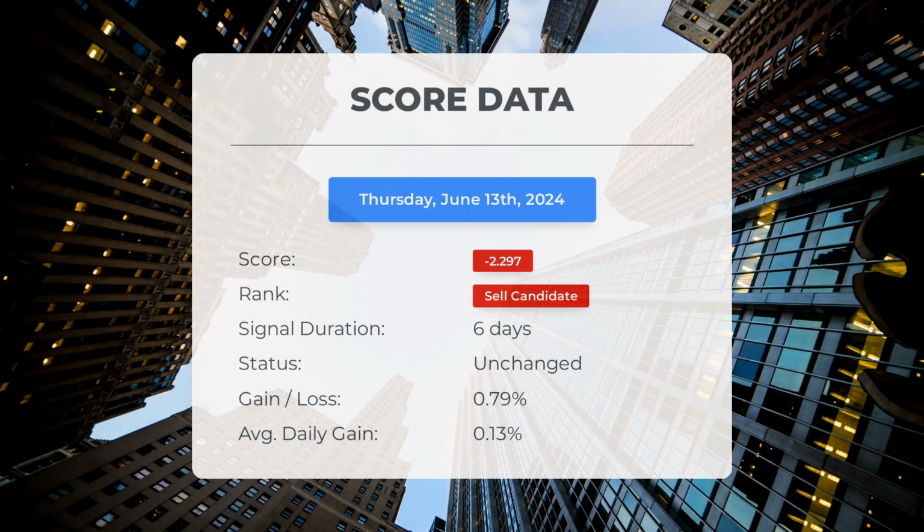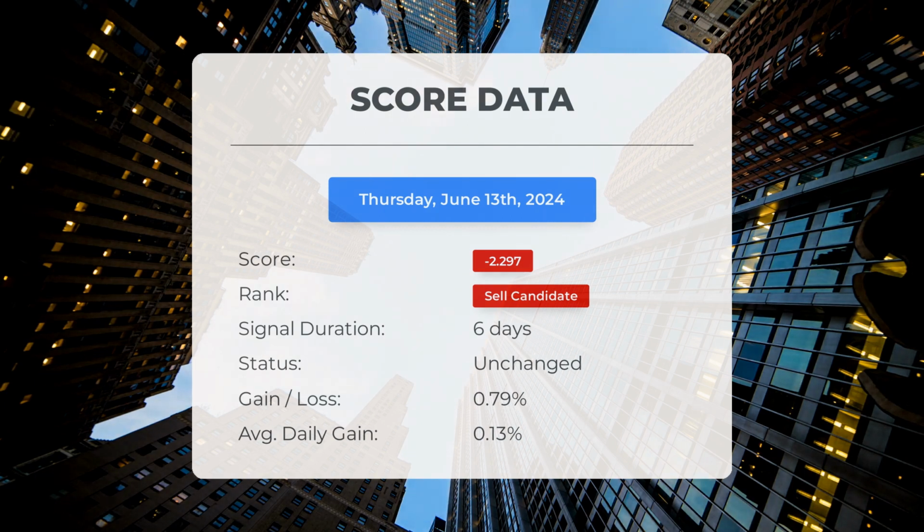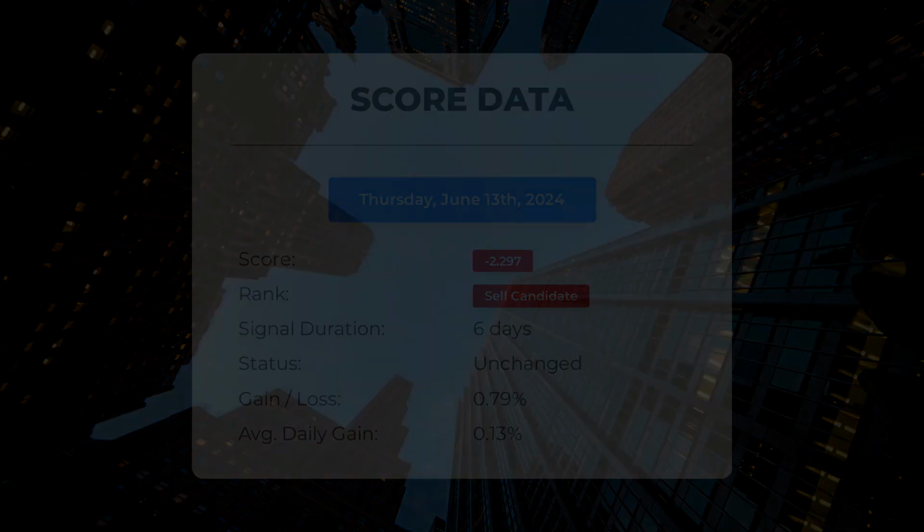Since June 6, 2024, our system has ranked Dell Technologies as a sell candidate, giving it a score of -2.30. Let's take a look at the stock's performance during this period. Surprisingly, the stock has performed better than our system predicted, with a gain of 0.79%. This translates to an average return of 0.13% per day since it was listed as a sell candidate.